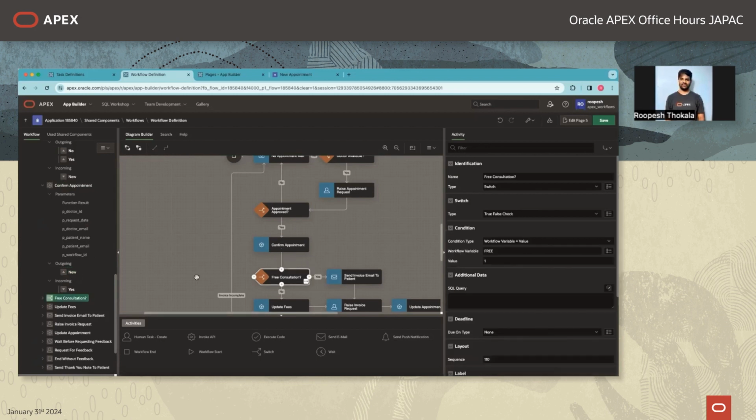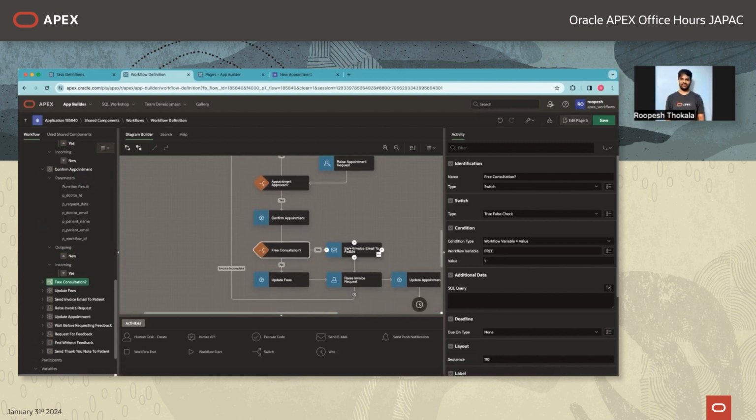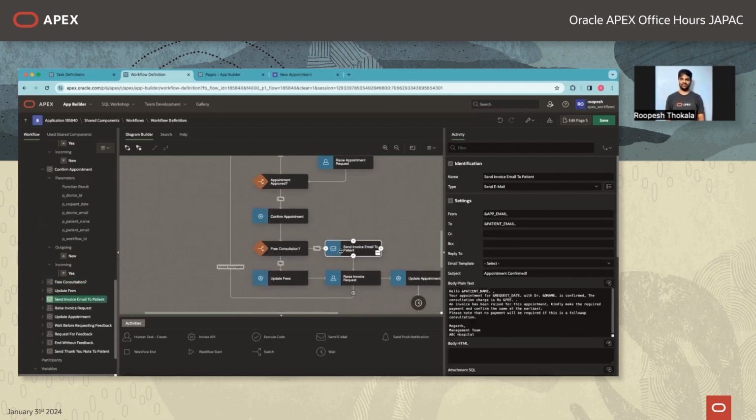This is a switch activity where it will check whether the workflow variable free is set to 1 or not. If it is set to 1, it will send an invoice to the patient. If it is not, it will update the fee directly. If it is set to 1, that means it is a follow-up request. I should not charge anything for the patient. So directly it is sending an email to the patient stating your workflow appointment is confirmed and there is no charge available for this one.